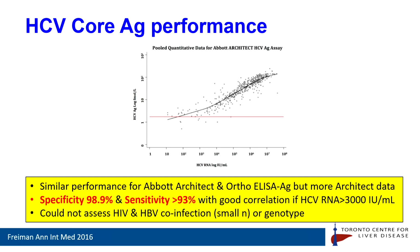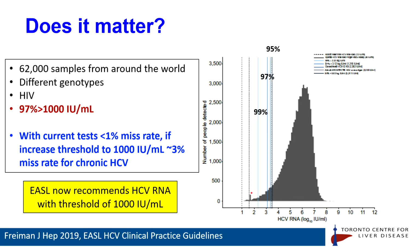But it's relevant to consider it because it can be useful in certain settings, and there are a few different available assays, and they perform fairly similarly with very good specificity. The sensitivity is good, but it drops off a little bit at the lower end of the viral load, and there may be some issues about doing it in the setting of co-infection. So does this low viral load issue matter?